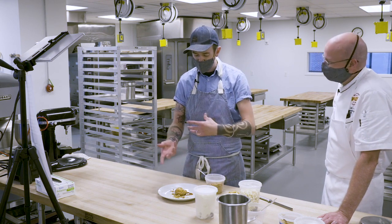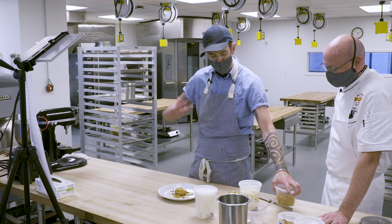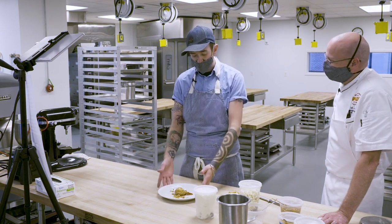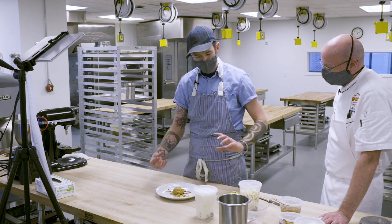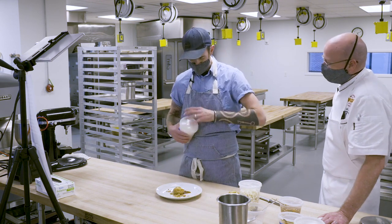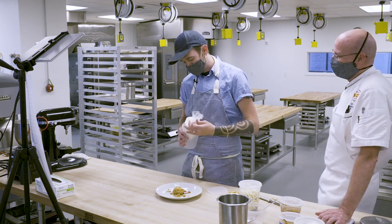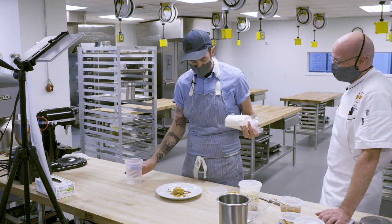I think it really helps visually make the dessert bigger and makes it just more interesting than everything being a clean line. I like the term organic for that. Organic. Gorgeous. This is our green tomato foam.